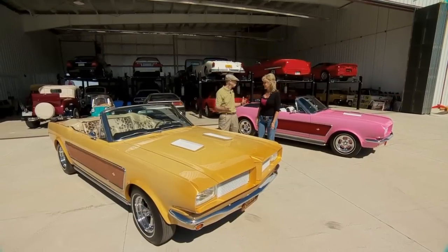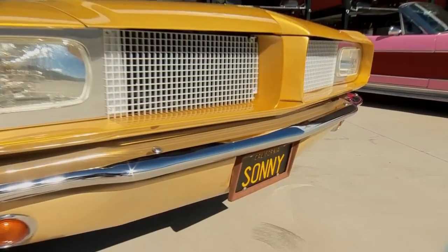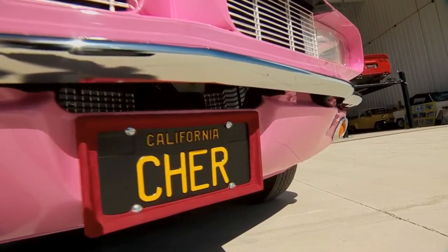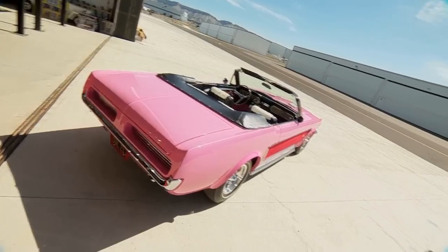Well, let's talk about some of these crazy things that you think are just really pretty or really cool. And you like Sonny and Cher. I love Sonny and Cher. This pair were built by George Barris for Sonny and Cher in like '66, right? Yeah. And where'd you find these? At Barrett-Jackson. Oh, you got these at the auction. Yeah, I did.